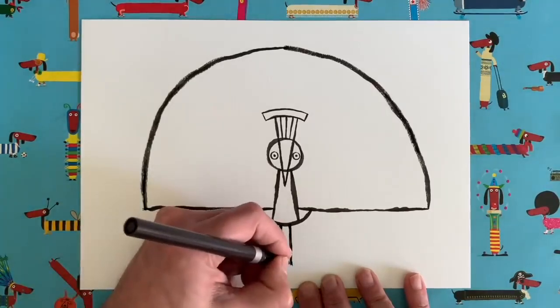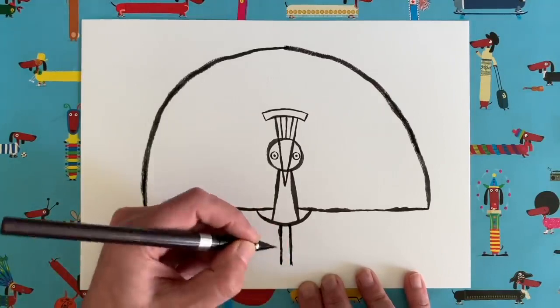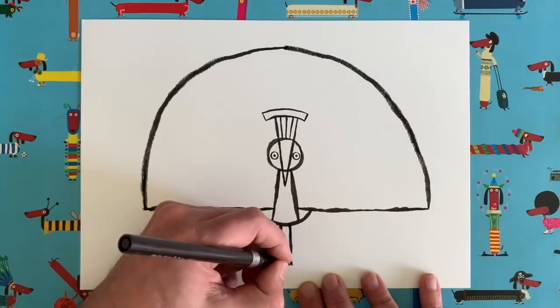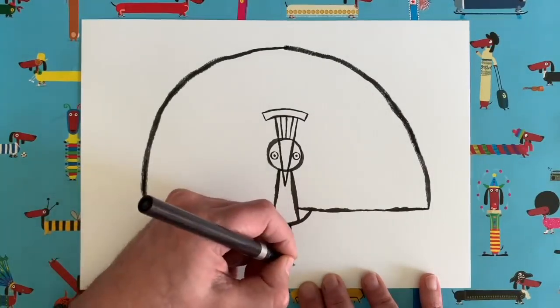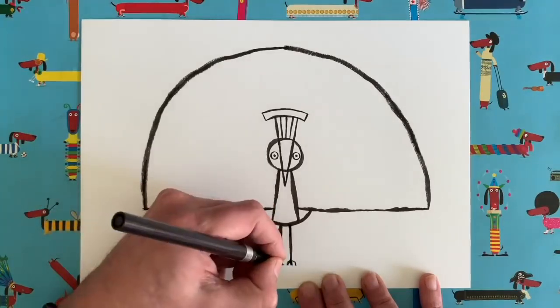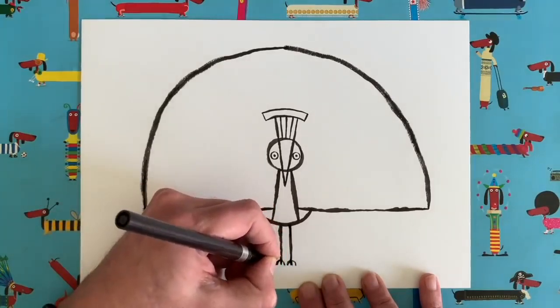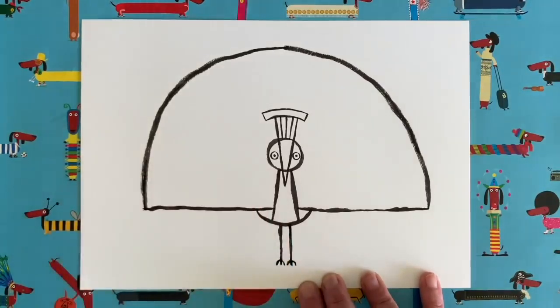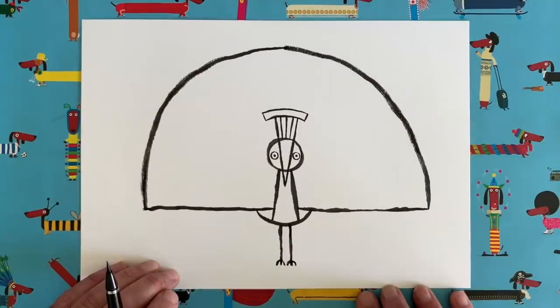And then, this is how I do my peacock feet. The thing about us illustrators, I think I've mentioned this before in my videos, is we like to do things as simply as possible. It's not that we're lazy exactly, we just like to keep things simple, okay? So feet, this is how I do my peacock feet. Basically, I just do a little semicircle that goes around the leg, like that. And we're going to do the same there. There we go, the peacock feet. Really is that simple. Oh, I like this chap. He looks pretty cool, I think.